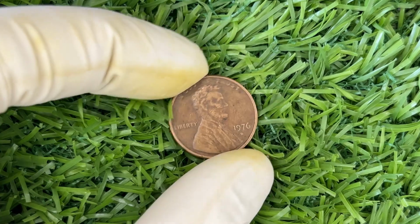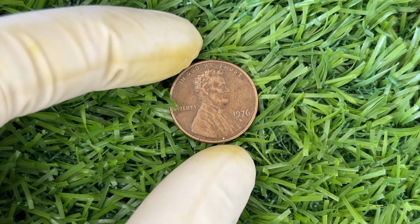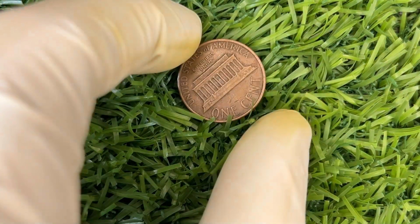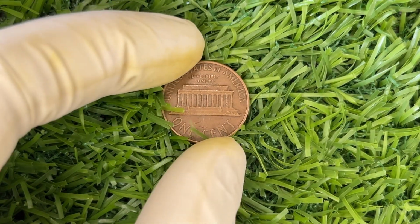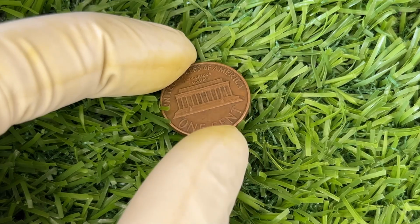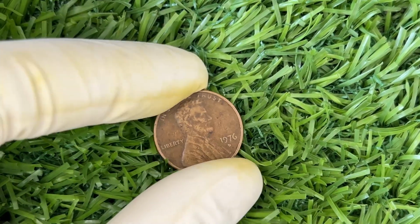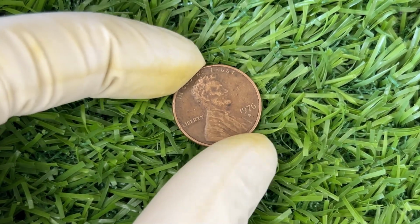The market for rare coins like the 1976 penny is competitive, and prices can skyrocket overnight. Collectors are hungry for these treasures, and auctions are breaking records left and right. But here's the catch, if you don't know what you're holding, you could accidentally sell it for pennies on the dollar. That's why it's crucial to educate yourself and get your coin authenticated by a trusted expert.